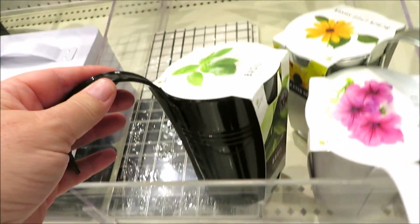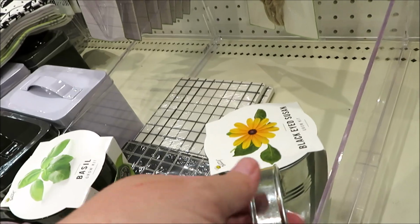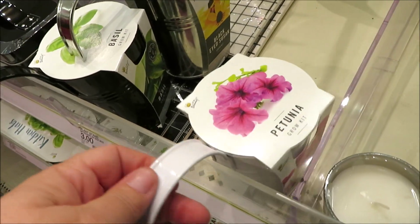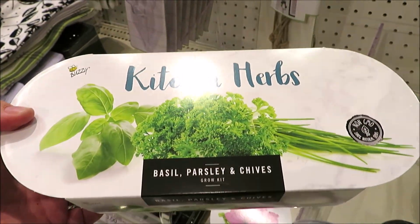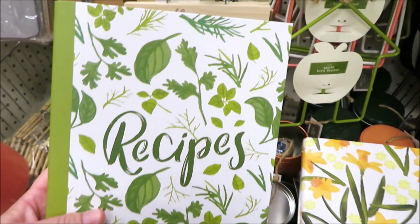They're also putting out a few different herbs in these little metal hanging pots for $3 a piece. Some black, white, and galvanized. They do have it in flowers like the black-eyed Susans, the petunias, and all kinds of herbs. And speaking of herbs, they do have these little DIY herb pots in galvanized metal for $5.